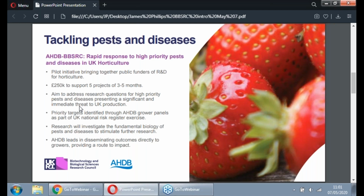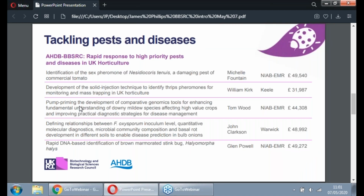The research itself is investigating fundamental biology, pests and diseases, and hopefully will stimulate all sorts of interesting further research that will redevelop and deliver benefits to the grower community. So here's a list of the excellent projects that we funded, and we received lots of fantastic applications, so thanks again to the community for supporting the process. Looking forward in a minute to hearing from some of the presenters and the leads of these projects.